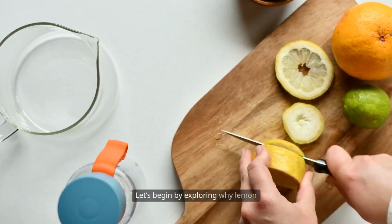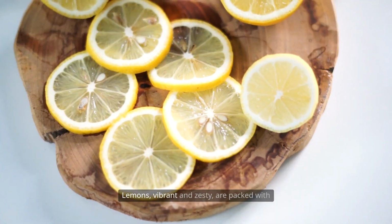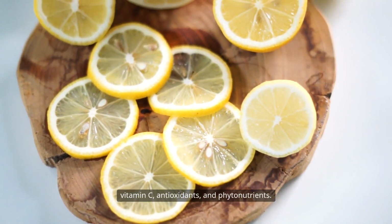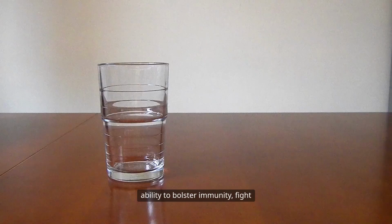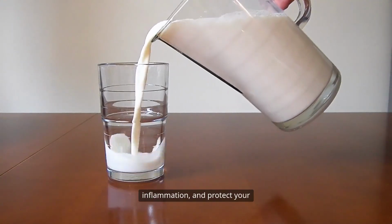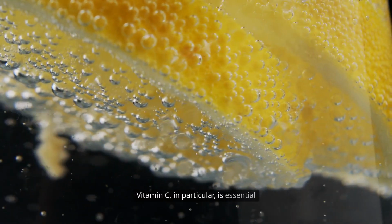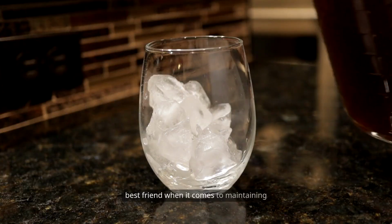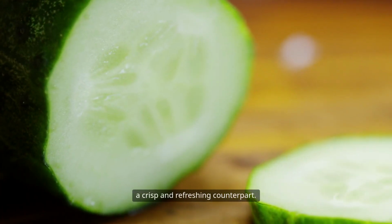Let's begin by exploring why lemon and cucumber make such a powerful duo. Lemons, vibrant and zesty, are packed with vitamin C, antioxidants, and phytonutrients. These elements are renowned for their ability to bolster immunity, fight inflammation, and protect your cells from environmental stressors. Vitamin C, in particular, is essential for collagen synthesis, your skin's best friend when it comes to maintaining elasticity and a youthful glow. Cucumbers, on the other hand, offer a crisp and refreshing counterpart.